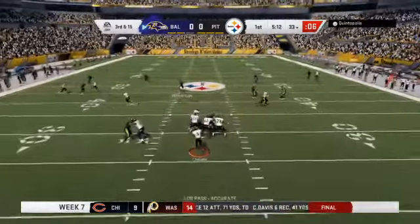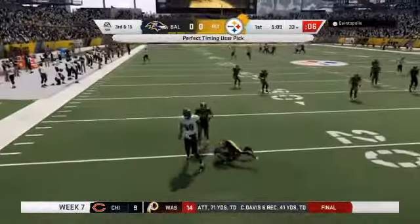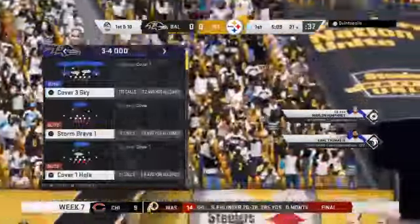He'll look to throw. He's going to float this one deep right side. And it's intercepted. Picked off by Denzel Ward. And his guys are going to take over at the 21-yard line.